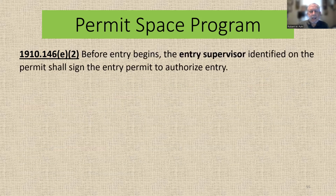Before the entry begins, the entry supervisor identified on the permit shall sign the entry permit to authorize entry. Now, this is before the entry begins. There's all kinds of other stuff that happens before entry begins. But before it happens, the entry supervisor has to sign it, saying they are allowing these people to go into this potentially hazardous place. So that's a lot of responsibility. And whoever's going to do it, they need to know what they're doing.